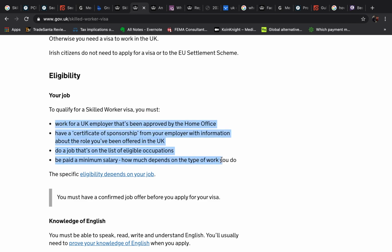And this is the smartest way you can do it: understand what the UK government needs and take advantage of that. And if you follow these 4 steps, it will make your life so much easier.